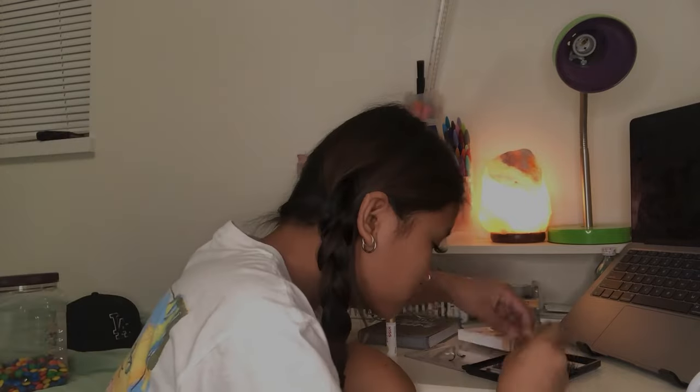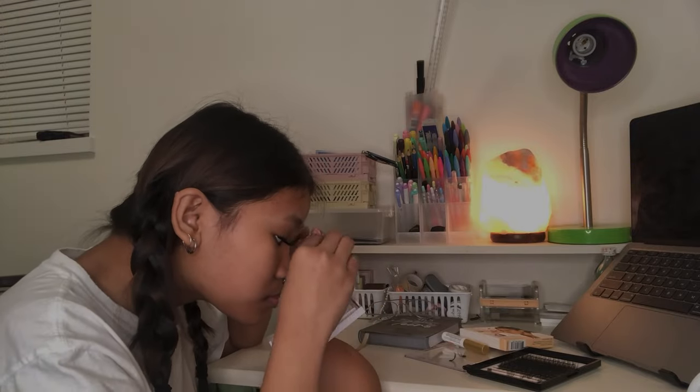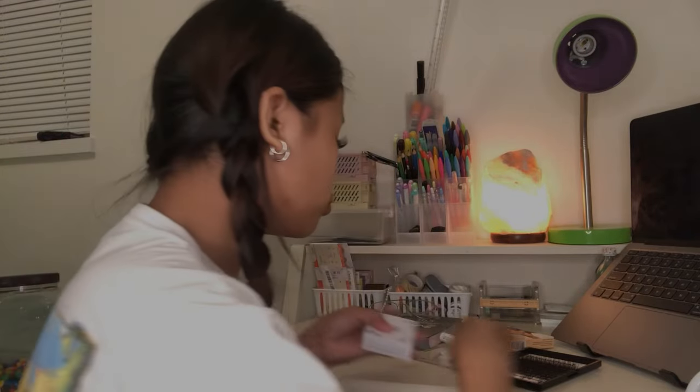Dalawa na lashes na ganito. In here. Dalawa. Yeah, dalawa. And it's still wet. I need to pai-pai it. To pai-pai it. Para matuyo siya, obviously. Okay, so we're done on the other eye, which is the left one. We're just gonna pai-pai it para matuyo. Then go to sleep.